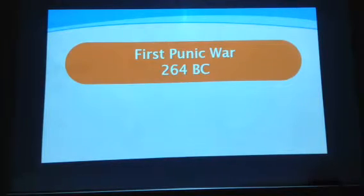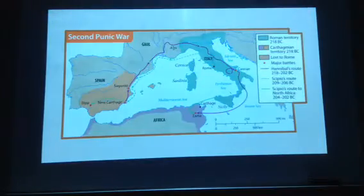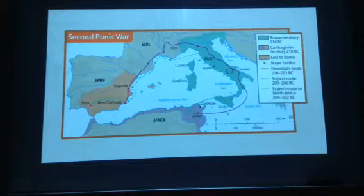Let's go back to our map. Sicily is the island off of the boot of Italy. The climate was warm, and it also was a location that made it so that if Rome could control Sicily, Rome would have access to controlling all of the Mediterranean Sea. So it was a very important thing to be able to have.